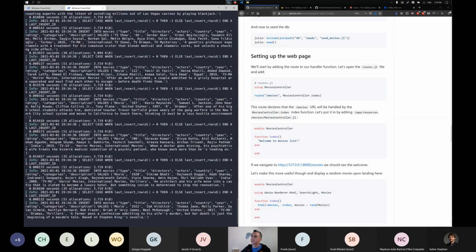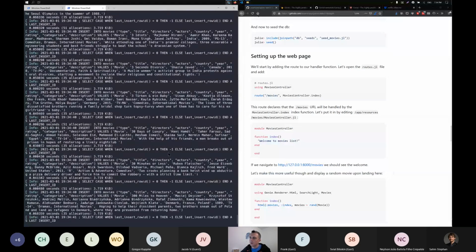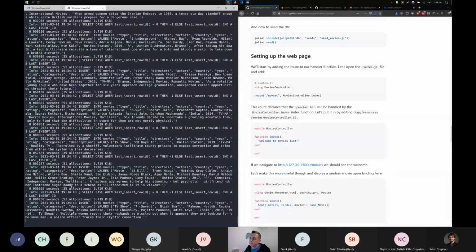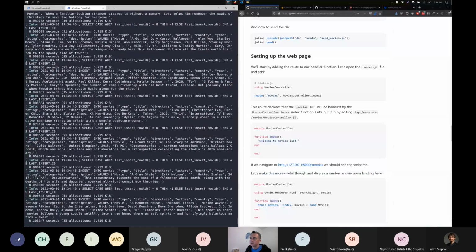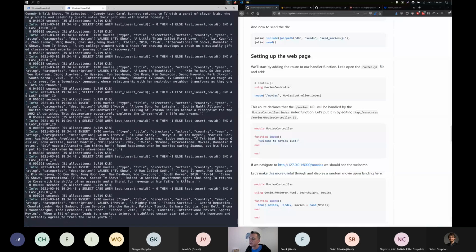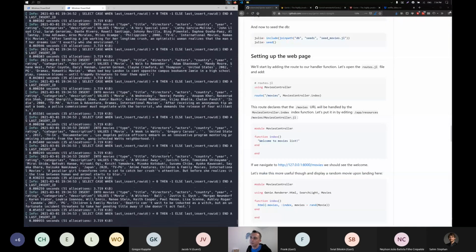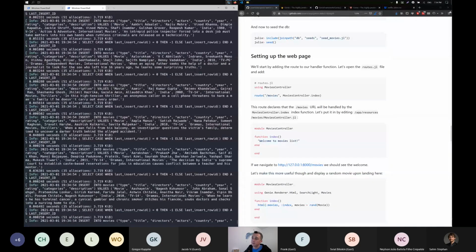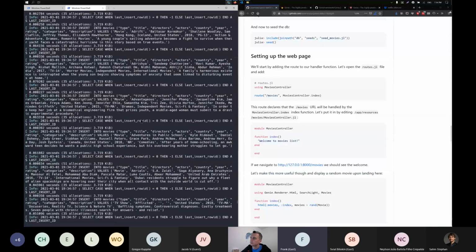Let's see what happens. All right. Now it runs over each of the rows, sets up the objects, and persists them to the database. In the REPL, we can see in development mode all the queries which are being run against the database for each of the objects.